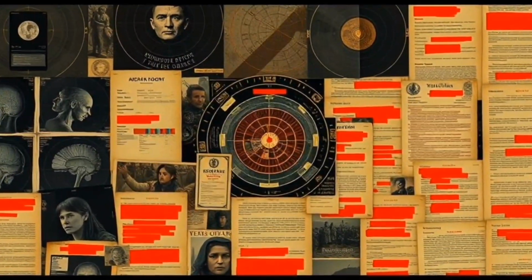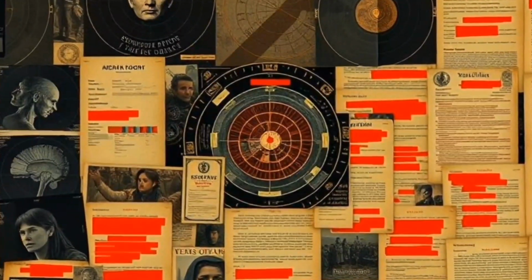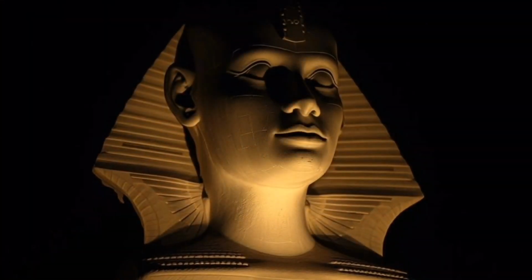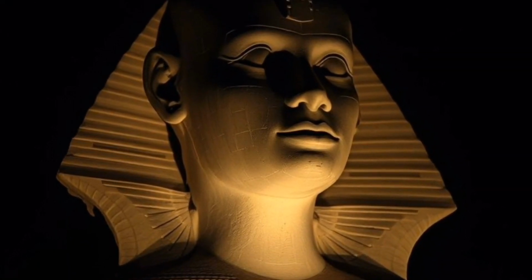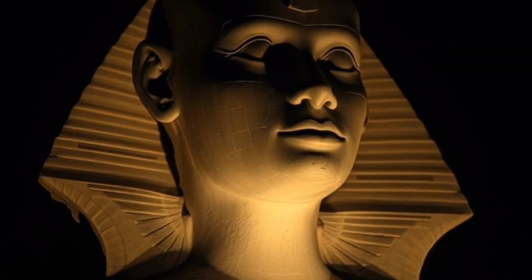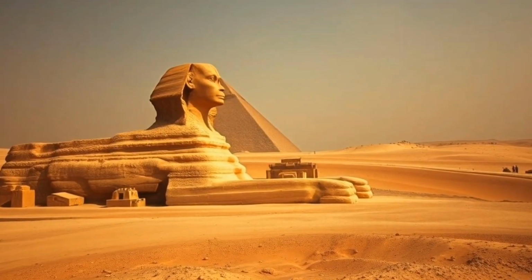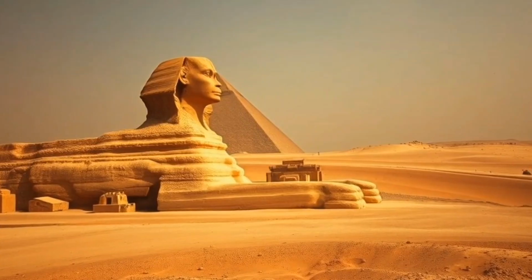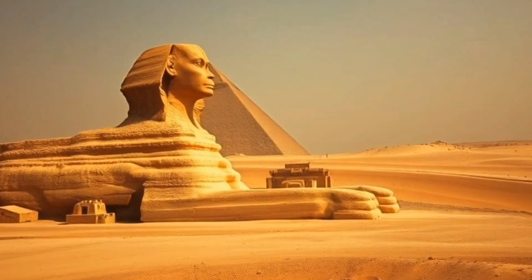Maybe the real story isn't buried in stone. Maybe it's right here, in the silence between facts, in the stories that weren't told, in the photos that were pulled, in the voices we no longer hear. Truth doesn't always explode into view. Sometimes it builds, slowly, relentlessly, until the silence breaks. And when it does, we'll have to decide what to do with it. The mystery is real. The silence is louder than ever. And maybe that says everything we need to know.